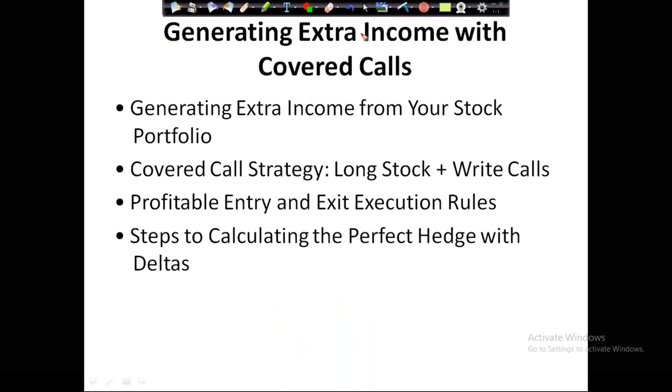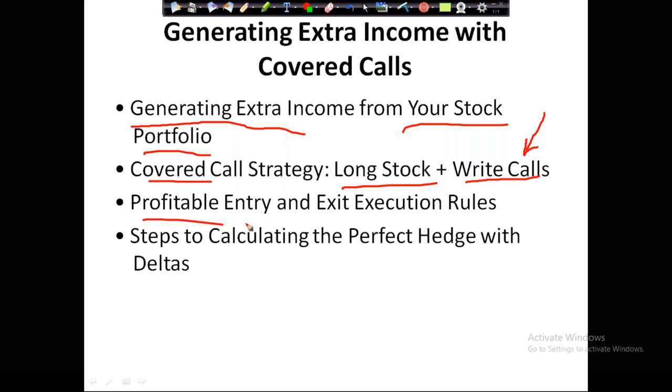First we learn how to buy call or put for the long term, what criteria we need and how exactly we do this. Now this strategy will cover generating extra income from stocks in a portfolio. Next we'll cover the covered call strategy, long stock, which means we already have a portfolio, and write call, that means selling call. Third, we will cover profitable entry and exit execution rules, how we enter this market. And step to calculating the perfect hedge with delta. Delta is the most important thing, remember. I'll show you one by one, don't worry.